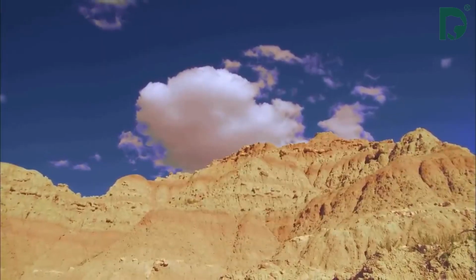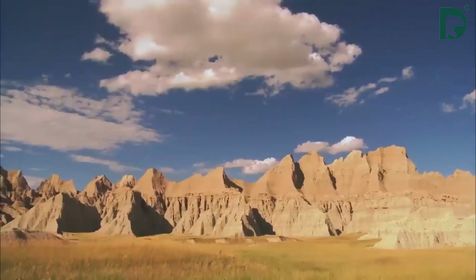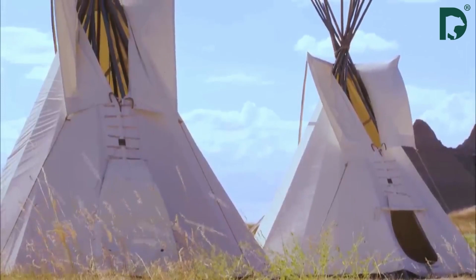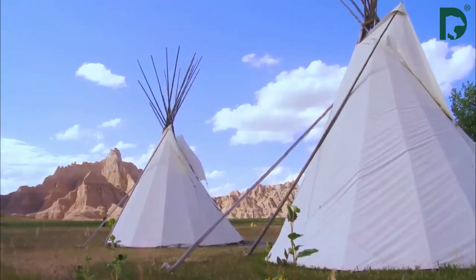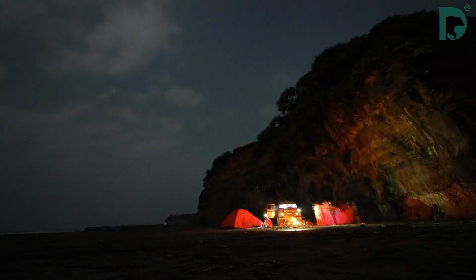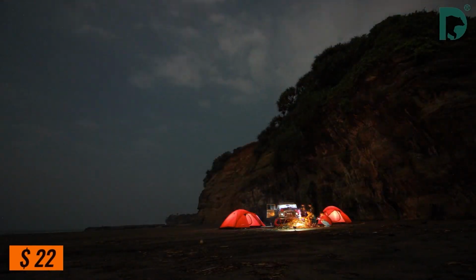Here in the Badlands, you can embark on exhilarating hikes, capture breathtaking photographs, and even camp under a star-studded sky, all at an affordable price. The entrance fee for a private vehicle is $30, and camping fees start at $22 per night.